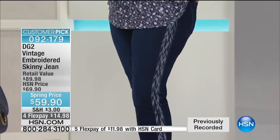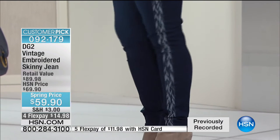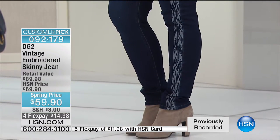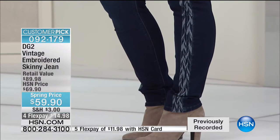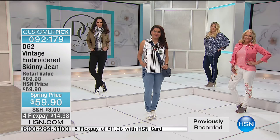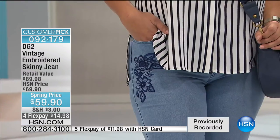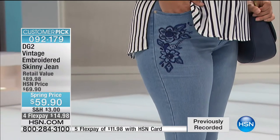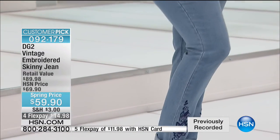I literally have two pages, but it goes on for many, many more pages in five stars. This is my first DG2 purchase. I love, love, love these jeans. Bringing them on our winter vacation. I thought that was great. Fit is great. Here's another fit story. I purchased two pairs and glad I did. Love DG2. The embroidery down the sides is quite pretty. Adds such a feminine touch. I love how luxuriously soft and stretchy these are.